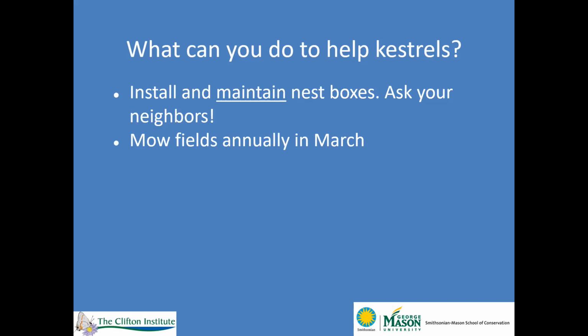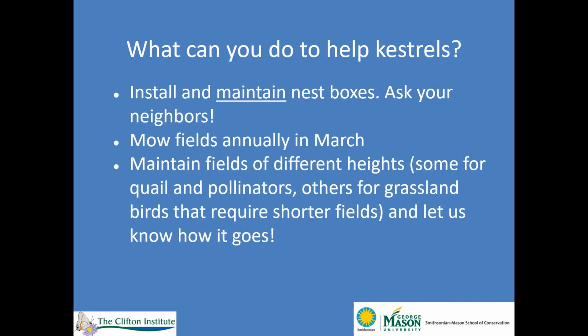Mow your fields annually in March. Kestrels and other grassland birds require grasslands, and especially short grasslands. So mowing once a year or burning once a year is required. And you don't want to do this from mid-April to mid-July because that's when grassland birds are breeding in these fields. And like I said, our results are preliminary, but it sure seems like it would be prudent if you have enough acreage to maintain fields of different heights. So taller, diverse meadows for quail and pollinators, and shorter fields for grasshopper sparrows, meadowlarks, and kestrels. And again, we're interested in learning how this works. If you have examples and lessons, we'd like to hear from you as well. And of course, minimize the use of pesticides.